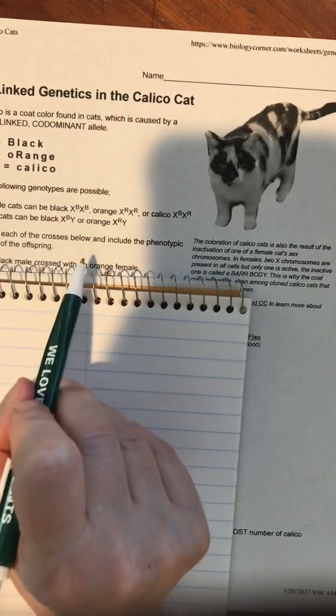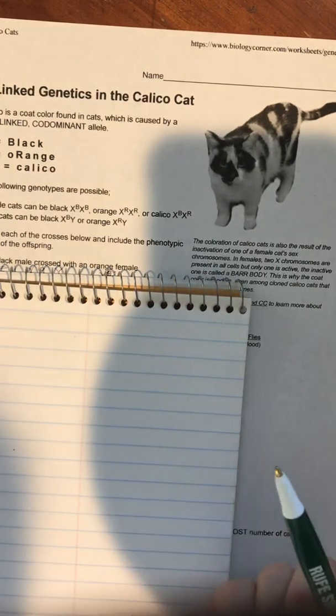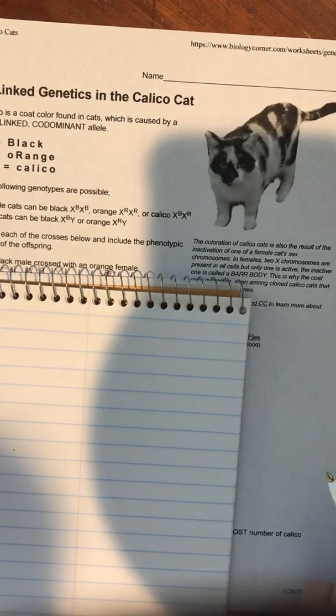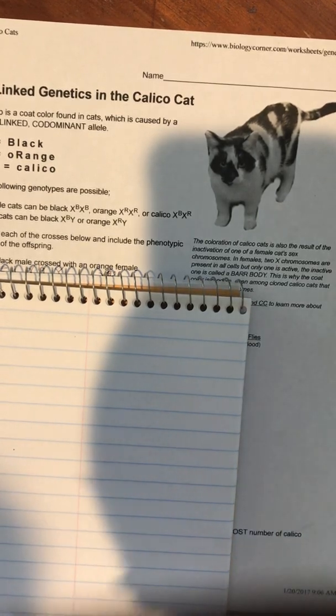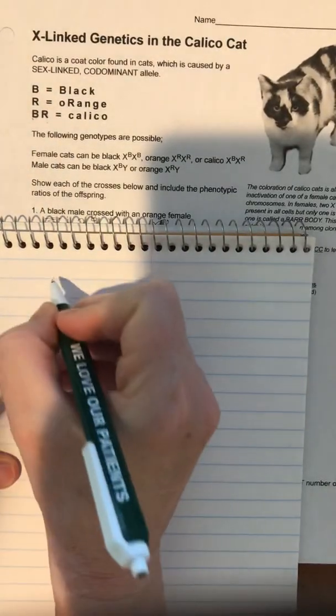So you're instructed to show the crosses below. So that means you have to show your Punnett squares. And then you have to write out the phenotypic ratios for the offspring. And we'll just split females from males when we write phenotypes. So remember how to do this.